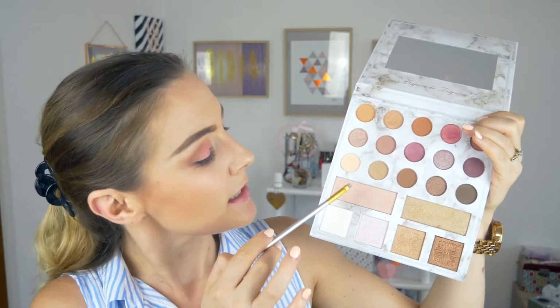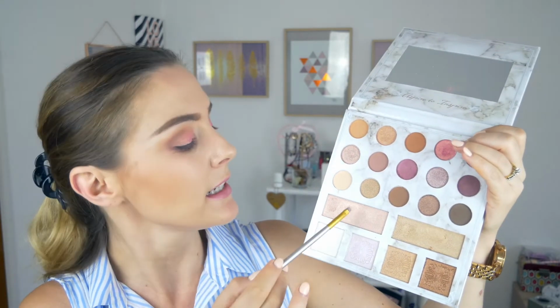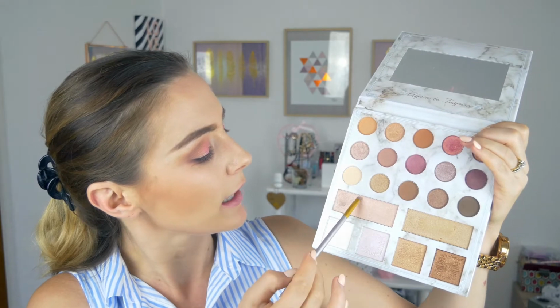I'm now going to dip into this gorgeous blush highlight on a really defined shader brush. I'm just going to highlight my inner corner, and also highlight just under my eyebrow.